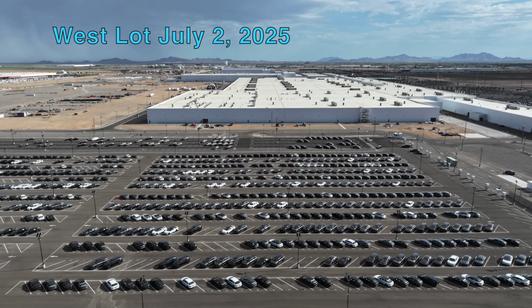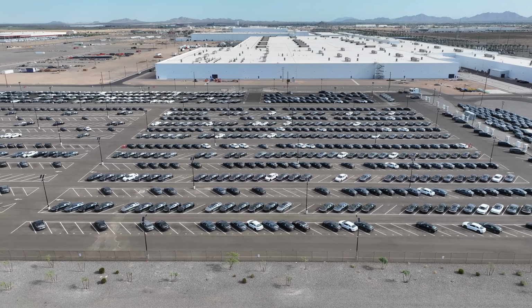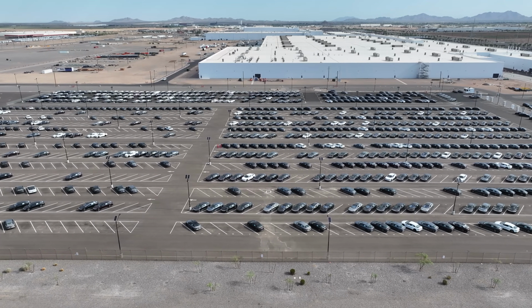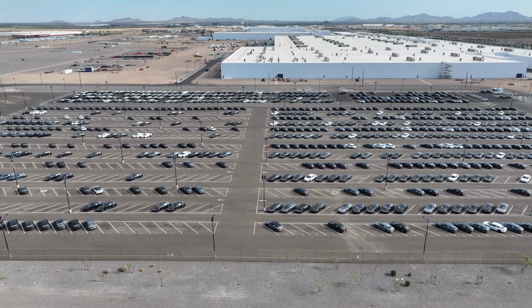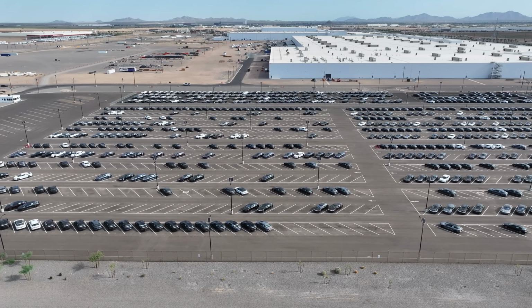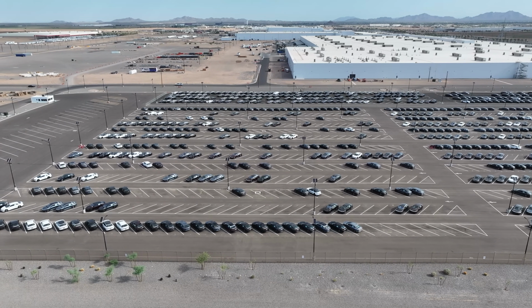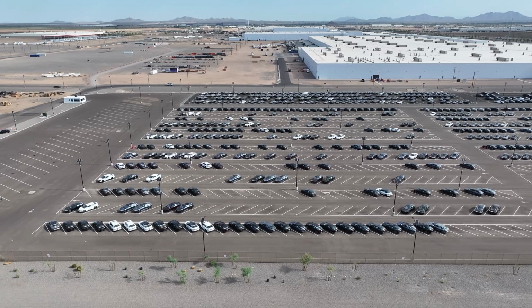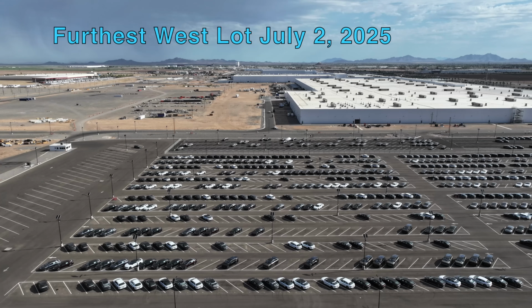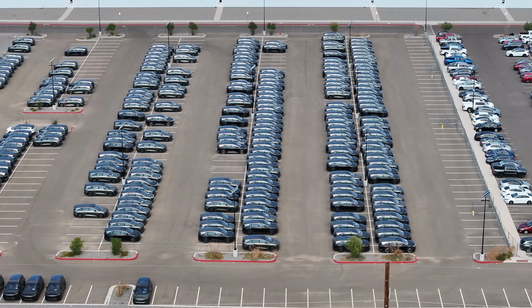Just for comparison, it looked like there were more Lucid Airs on July 2nd than there is now. A lot more open space. Lucid may be transitioning from 2025s to 2026s. Nick Torque posted on Twitter about that. So it wouldn't surprise me to see this inventory come down a bit before we start to see a lot more Lucid Air sedans. Probably 2026s will be starting by then. Again, the July 2nd view. And so there's fewer Lucid Air sedans now than there were before.